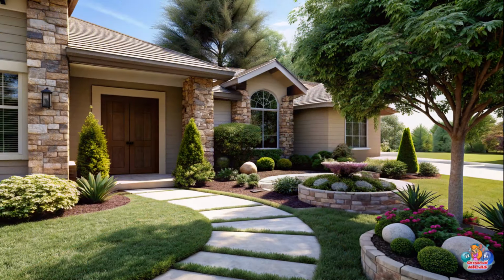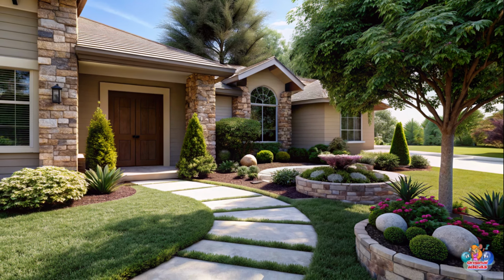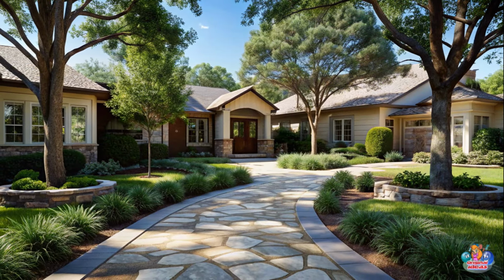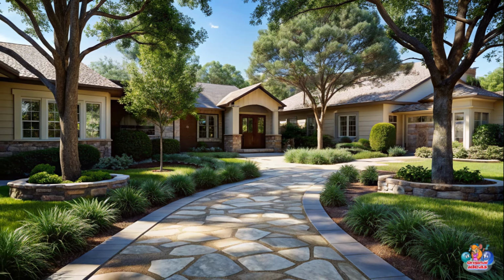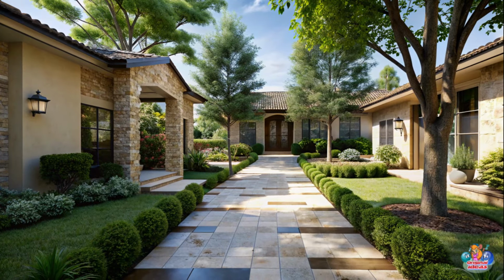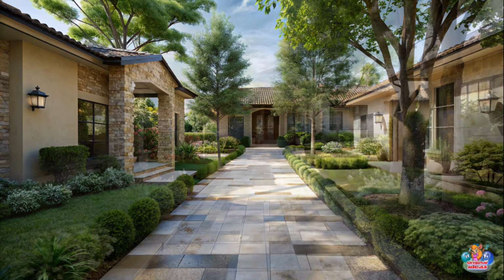In this article, we will explore various shaded front yard landscaping ideas that will enhance the natural beauty of your outdoor space, creating a serene atmosphere for you to enjoy. From incorporating shade-loving plants to cleverly integrating hardscape elements, we will guide you through creating an inviting and visually striking garden design.